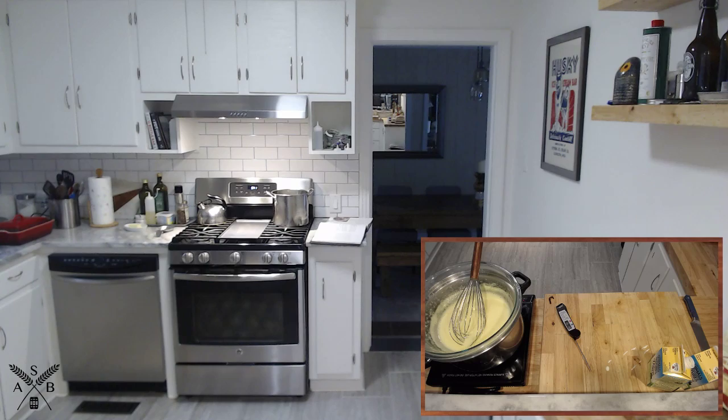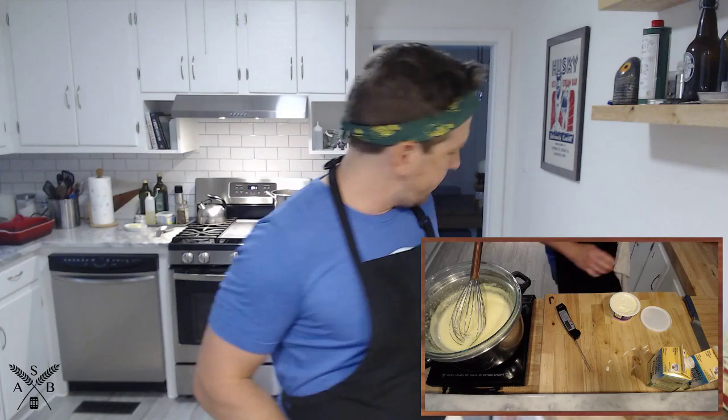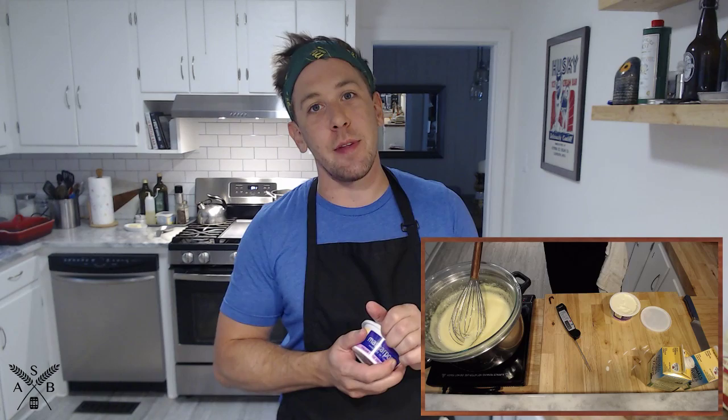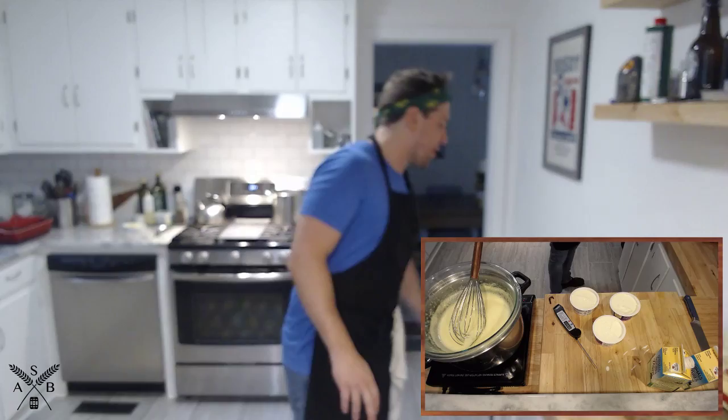I pop that in the fridge for a second though. Let it cool off. So once this gets up to 170, we're gonna pop in our mascarpone. And if you guys know mascarpone, basically it's like Italian cream cheese. Or possibly Greek cream cheese originally. Don't know right now. I've been lied to. But yeah, it calls for four. I usually go a little lighter on it because it's just so rich. It's crazy. Too rich.